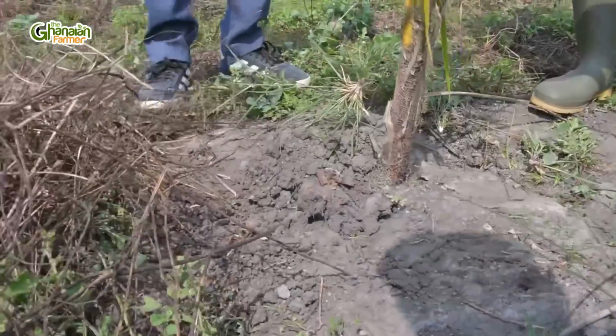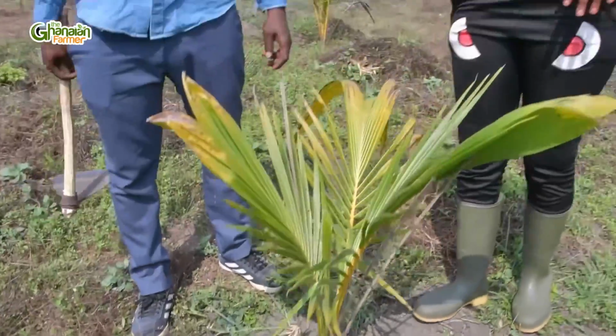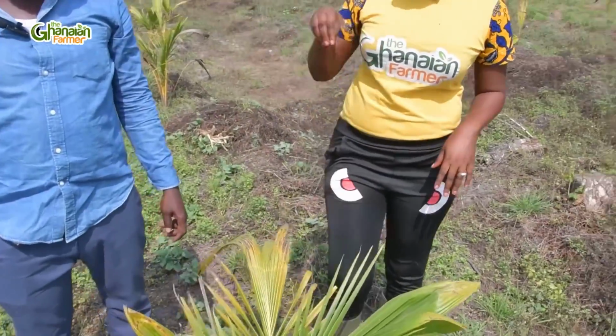Okay. All right. So as it stands now, we don't know if that process was followed before the planting. However, these are just a few tidbits for those of you who might go to lease a land or buy a land and are planning to go into coconut production.